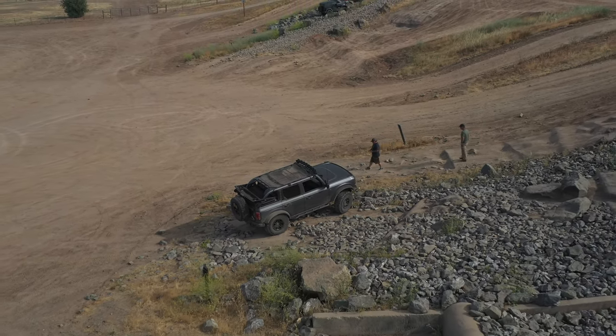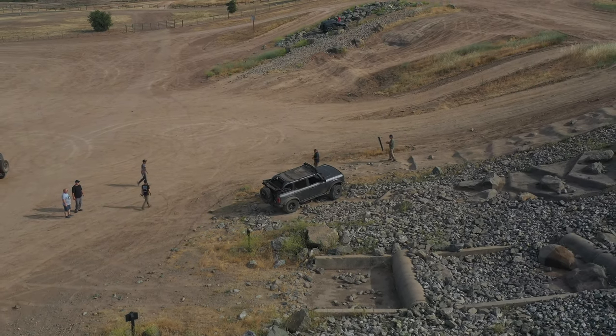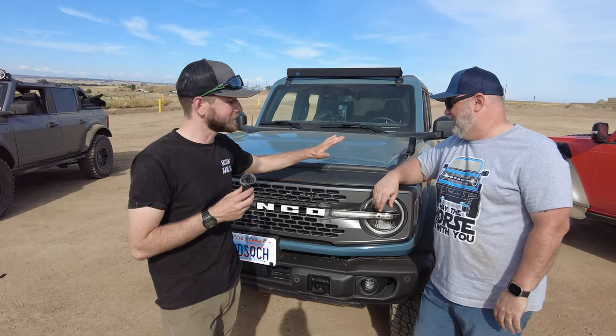So yeah, the Radflow, again, same opinion. I really do enjoy it. It was fun to ride in the Radflow, so thank you for letting me ride shotgun. No problem. Okay, so we're going to talk about the Icon now.